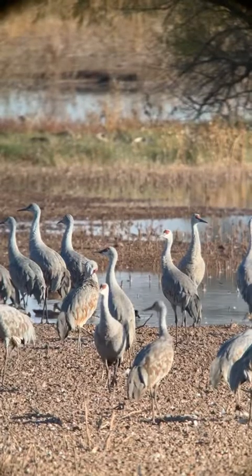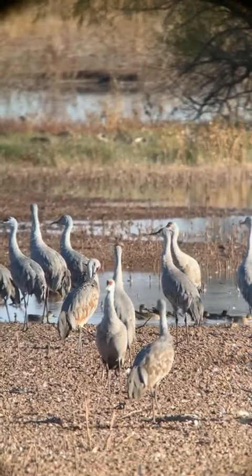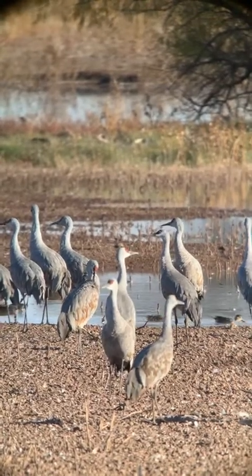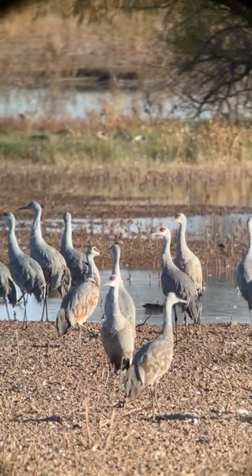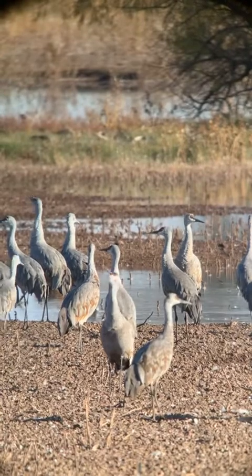Well, we got some green-winged teal and pintail swimming in the back there. Yeah, you can really see the red on their head right now. Which is mostly skin, oddly enough. It's not actually feathers. If you get a close look at it, it looks a little bit like turkey skin.